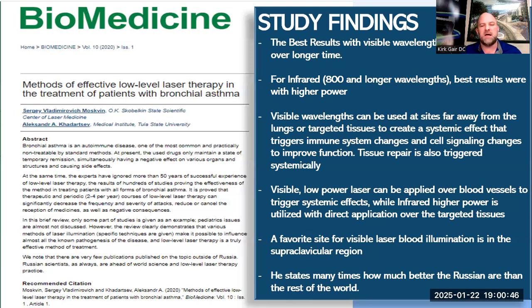Versus what I'm going to talk a lot about today, the misunderstood high energy wavelengths that trigger photochemical, photoelectric and photosignaling reactions. And they can be used at places distal from where you're trying to treat. And you can use this through the circulatory system too. And this is what Moskvin was talking about, that you can use these things differently. So I want you to keep in mind that if you're used to a class 4 high power laser, I'm not saying that those don't work and that only these work. I'm just saying they work differently. You utilize them differently for different types of conditions.